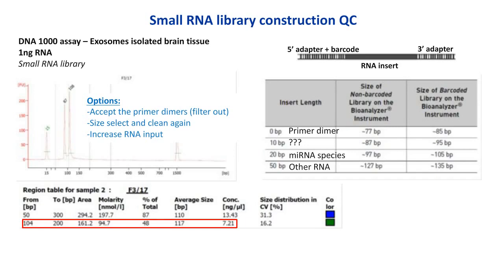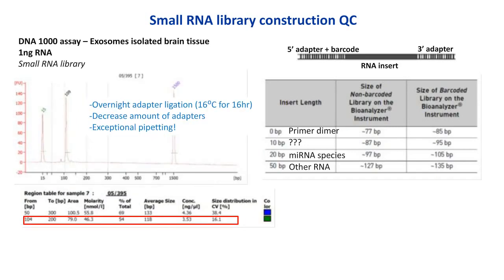So what I do with these samples now is, upon RNA extraction, I speed-vac my entire volume of RNA and use it all. For the adapter ligation, I perform an overnight incubation, 16 degrees for 16 hours, and I find this greatly improves the success of the small RNA library construction.